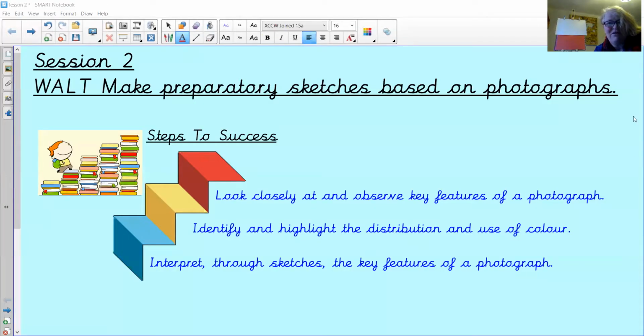So today we are looking at making preparatory sketches based on photographs.